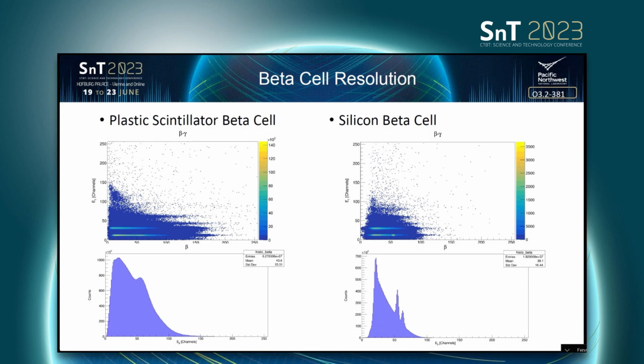So if we're looking at the beta cell resolution, there's a few key differences that I'll talk through on this slide as we look at the comparison. We have the plastic scintillator on the left-hand side and the silicon beta cell on the right-hand side. One of the first key things that may jump out to you is looking at the 2D spectrum on the right-hand side. That dot from the 133M is much more defined compared to the dot on the left-hand side for the plastic scintillator. You might also notice that the threshold for the beta cell is slightly higher than that of the plastic scintillator. So the events on the left-hand side don't go all the way down to 0. And so with that, it's going to be reducing some of that efficiency because we're not going to detect all of those betas from the 133.